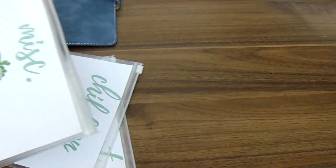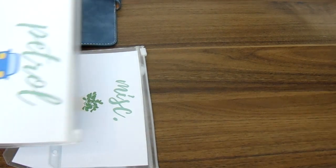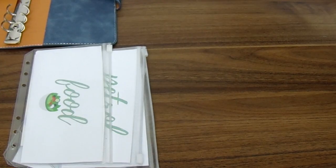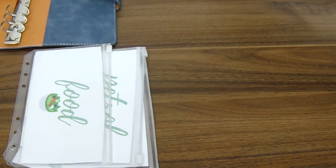So, to recap, I've got £20 in eating out, £20 in children, £20 in miscellaneous, nothing in petrol, which seems a bit weird, but there you go, and £70 in food, and they are my cash envelopes for the week ahead. So, how are your cash envelopes looking?